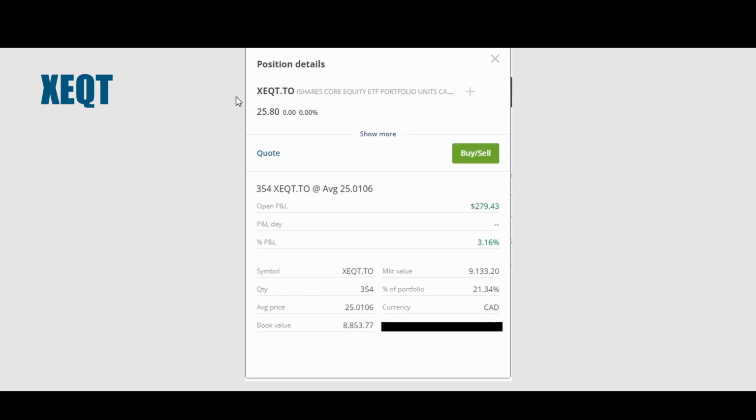Then we have XEQT. The closing market price on February the 28th was $25.80. The quantity of shares that I had, 354. The average price, $25.01. The book value, $8,853.77. The market value was $9,133.20. This is 21.34% of my portfolio. With XEQT, I'm up $279.43, or 3.16%.